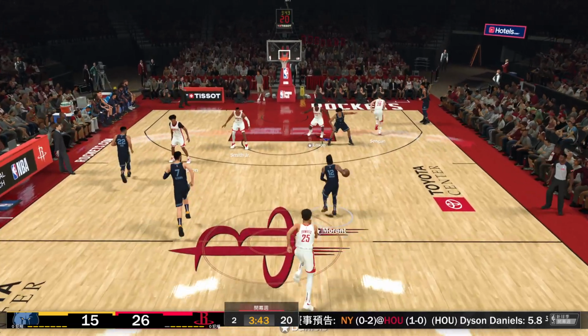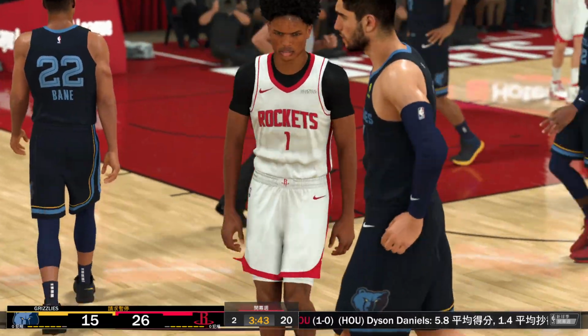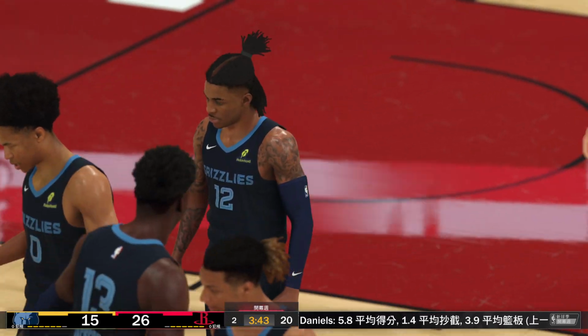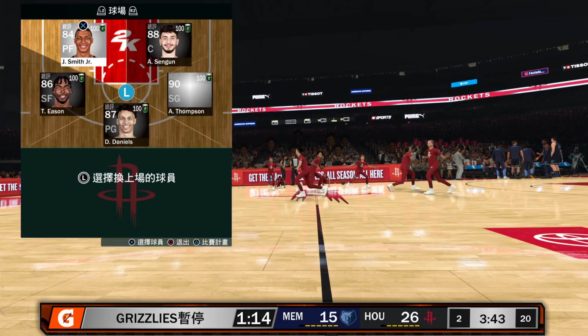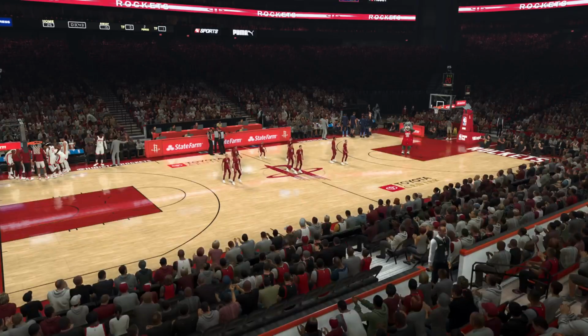And it even affects the energy in the building. His play is so dynamic, athletic, energetic. I mean, you can't sit and watch a Ja game. He's going to get you on your feet. He is one of a kind for sure. So timeout called here. The first for Memphis.